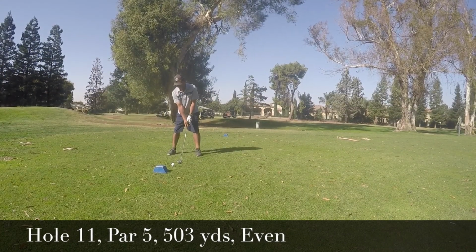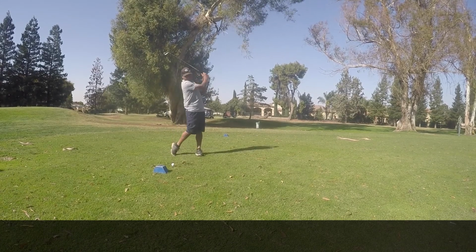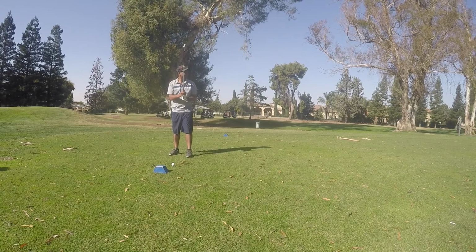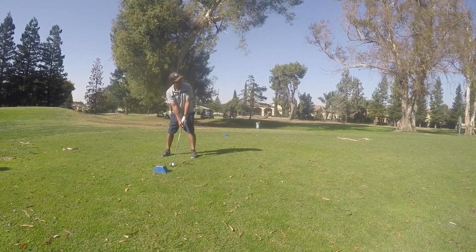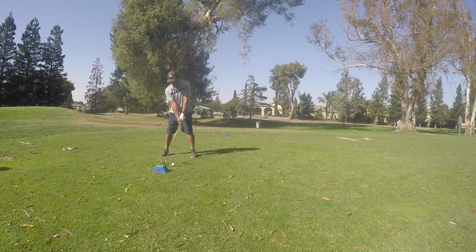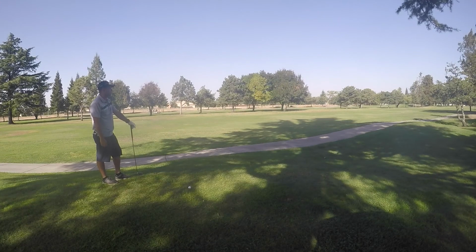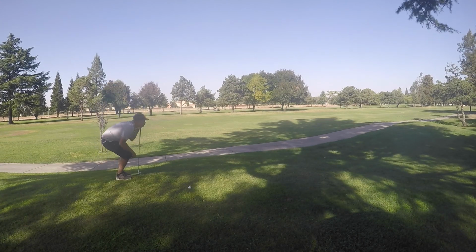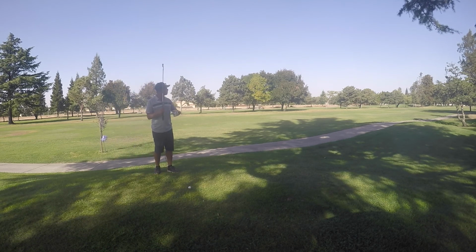Hole 11, par 5, 503 yards. I went with my 5-iron. I went to sleep thinking about this hole the night before. You have to go with your iron. And I made the right decision. Went with my iron. Came up maybe 40 yards short of where my driver would be, which is, if I would have faded it, there's a house on the right-hand side that you don't see.